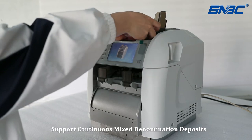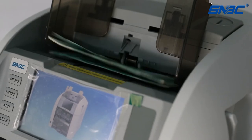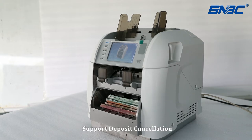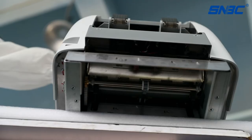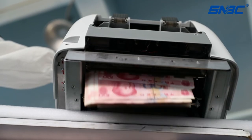The cash deposit module supports continuous mixed denomination deposit. It automatically sorts the banknotes and records the sorting result. At the same time, the deposit can be cancelled. The banknotes can be taken out directly from the escrow. After confirming the deposit, the banknotes will fall into the cash box to complete the deposit.